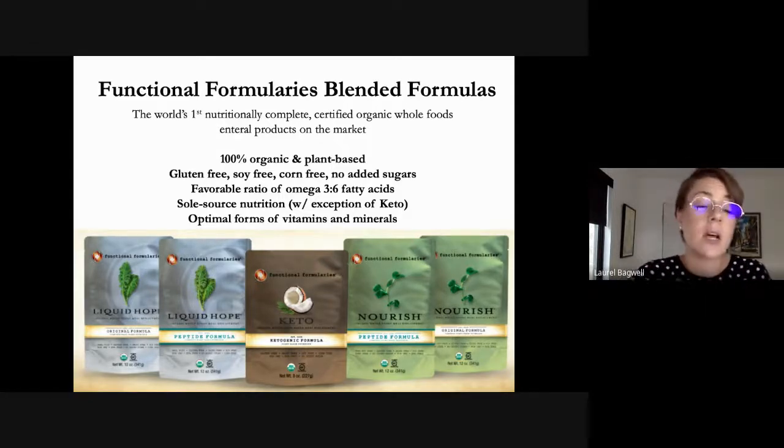Phytonutrient diversity is also really important. So eating colorful, different food, vegetables and fruits. Phytonutrients are really important for helping to enhance immunity, for intercellular communication, helping to repair damaged DNA, and also they're involved in detox pathways as well.